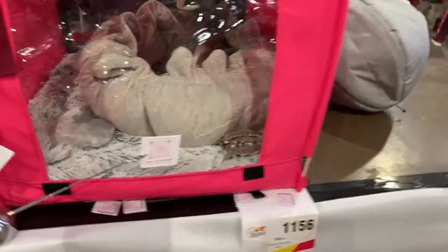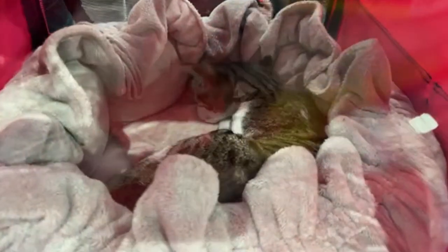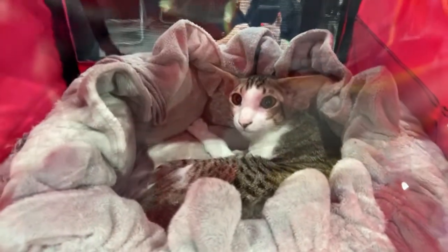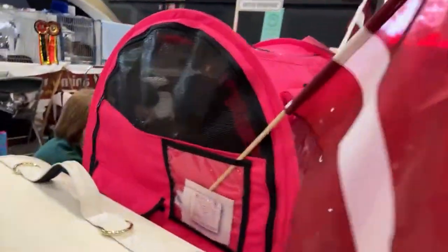Oriental. We have black bicolor. Oh, I think I saw this guy get judged yesterday. Gorgeous. Yes, hi, hello. It has low ears but not super extreme ears. This guy's going to town. He's attacking his cage.